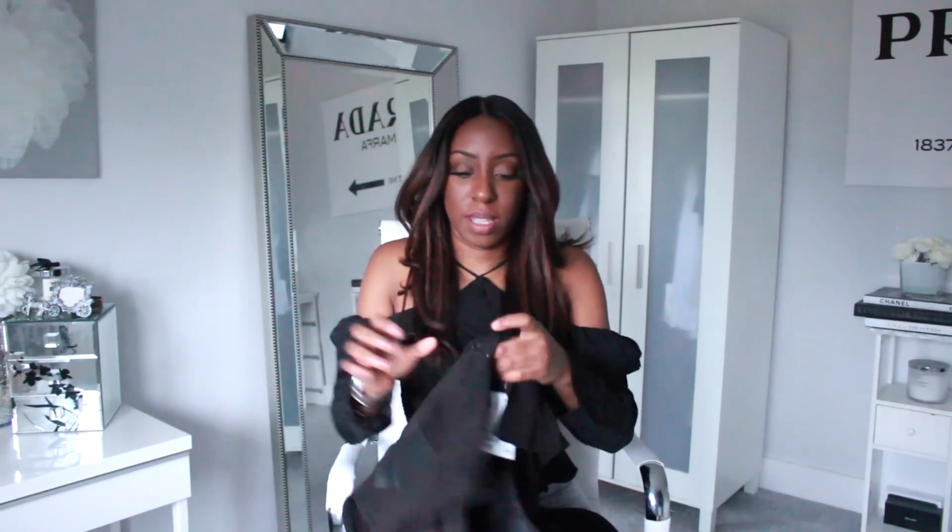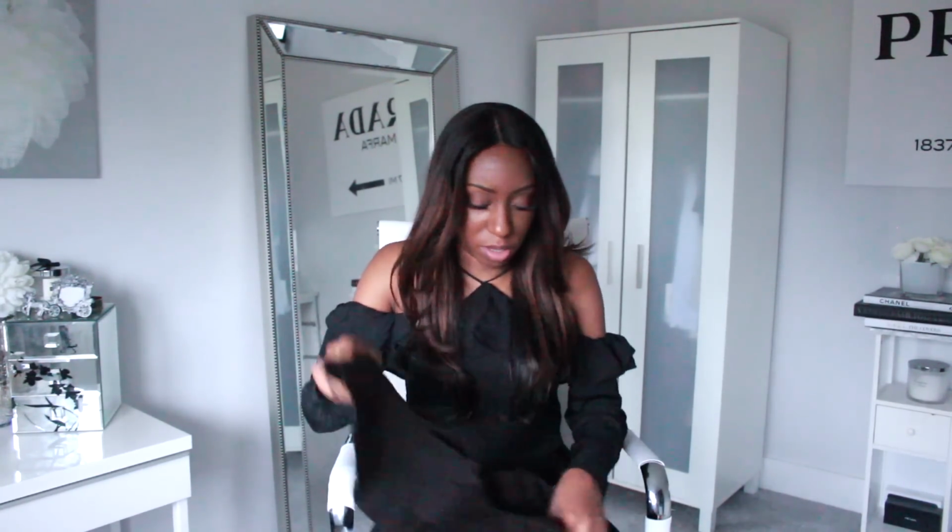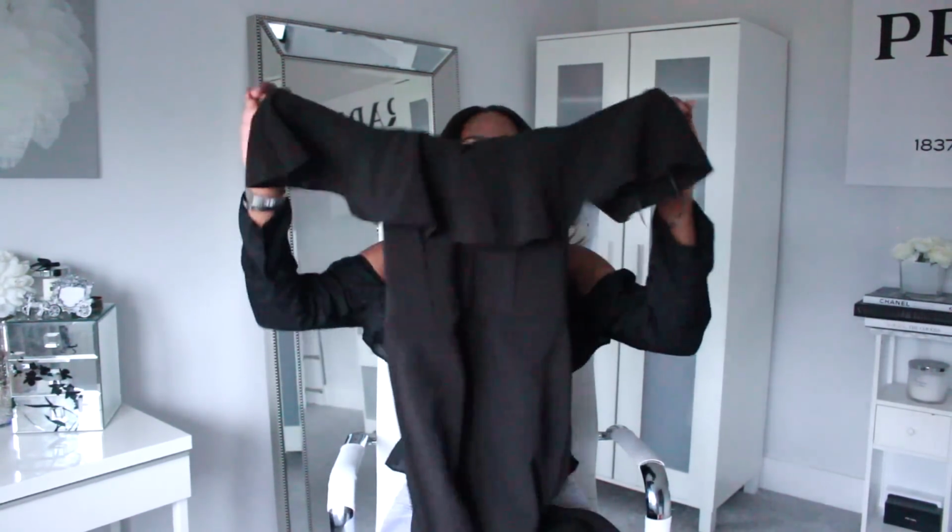So I got this very sultry black off-the-shoulder jumpsuit. It has a lovely sweetheart neckline, and it is culotte style, so wide leg and kind of cropped at the bottom. This is one of those outfits where you're not trying to make too much of a statement, but because it's so form-fitting, in fact I think it's got this really nice elastic material here, it will mold to your shape.